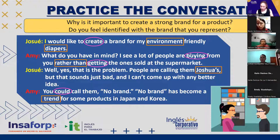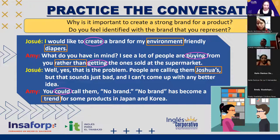Buying. Yes. Not buying. It's together. It's not buy in, but it's buying. Okay, buying.